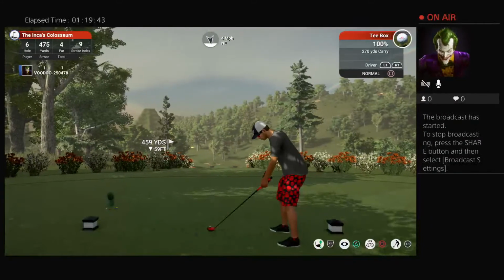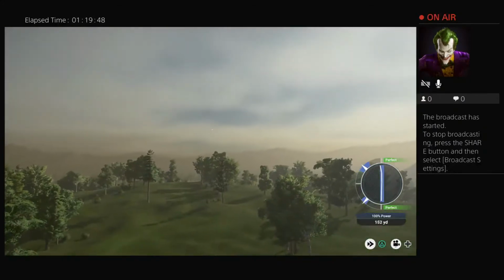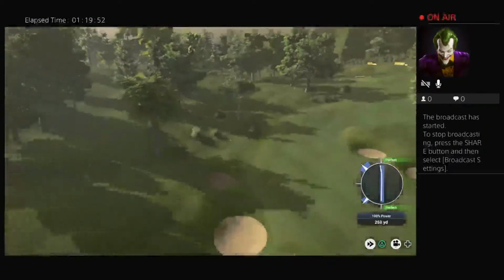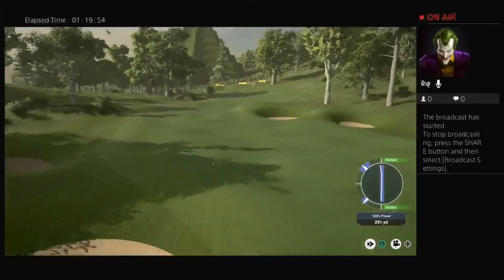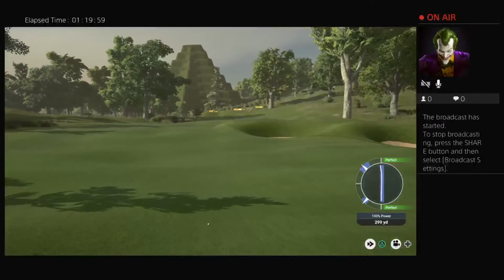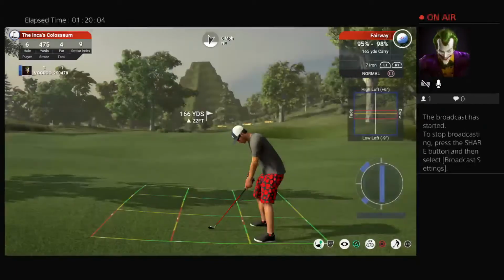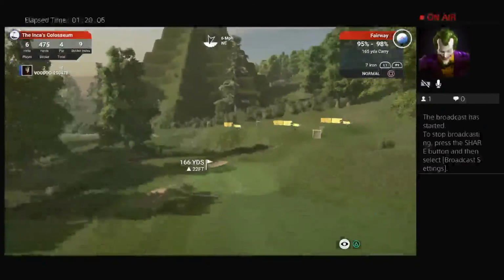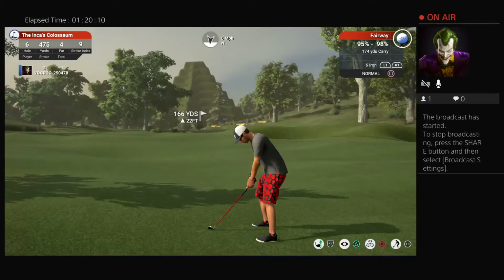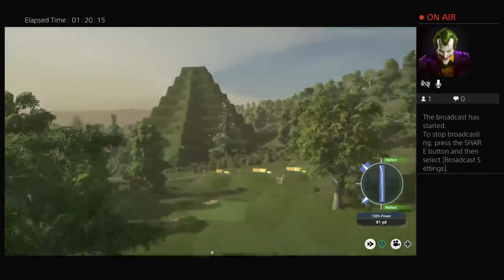There. Good. And I think he will like that. And from 165 yards. And going with the 6 iron.